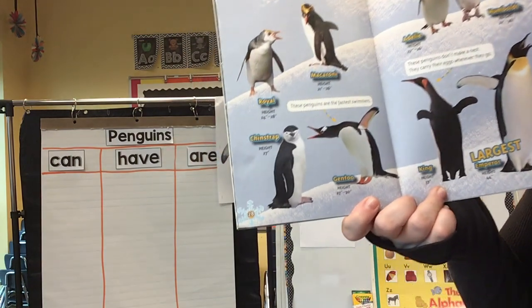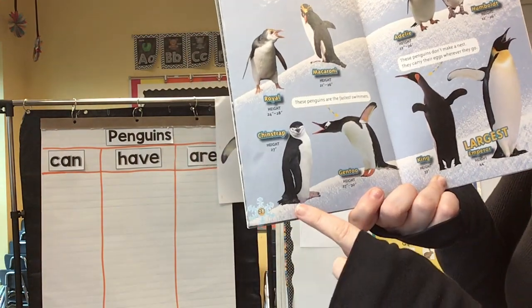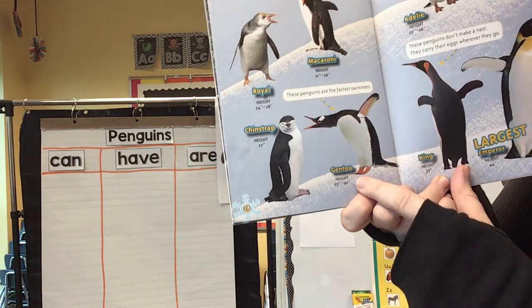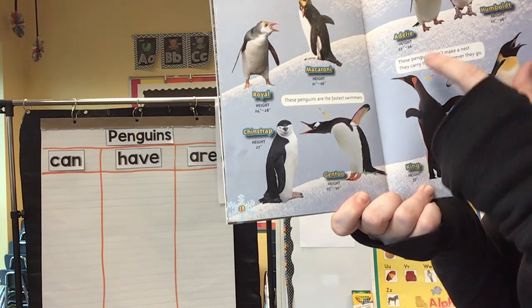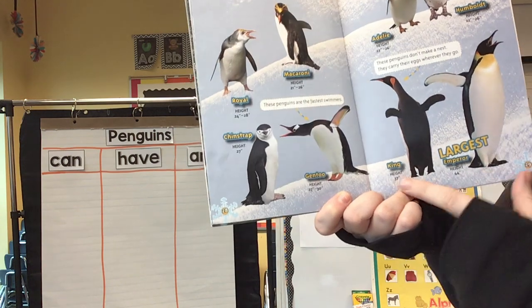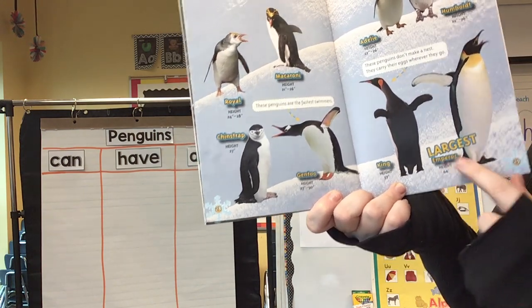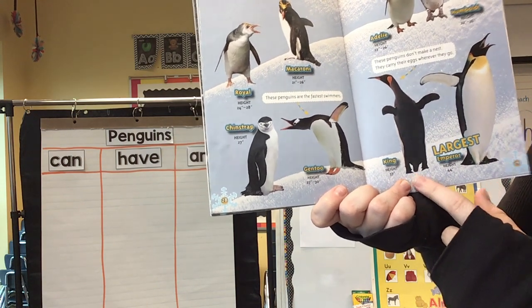Okay, so we've got some more. The royal penguin, the macaroni penguin, the chin strap penguin, because it looks like he's got a chin strap. The Gento penguin, these are the fastest ones. The Adelie penguin, the Humboldt penguin, the king penguin, and the largest is the emperor penguin. It's telling us that the king penguin does not make a nest because they carry their eggs wherever they go.